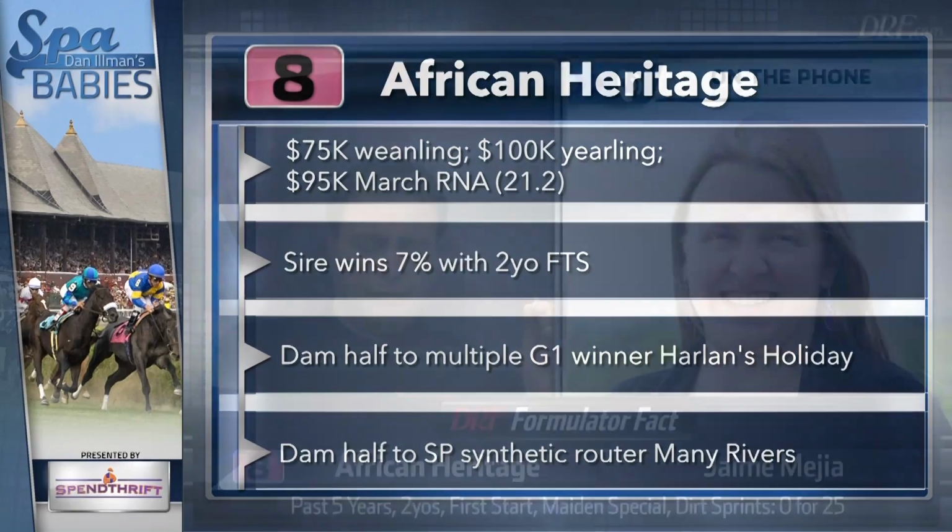Here's the Formulator fact for African Heritage. Past 5 years, 2-year-old debut runners, maiden special dirt sprints: 0 for 25.